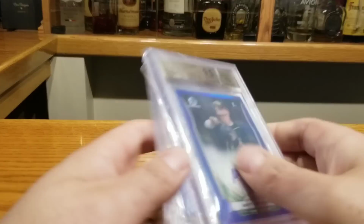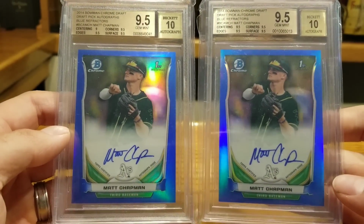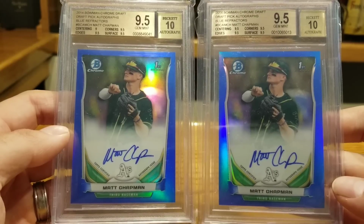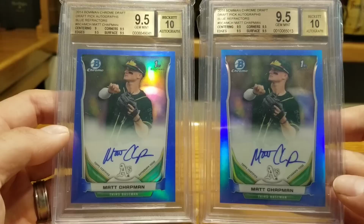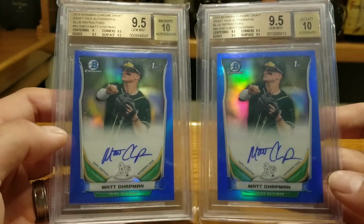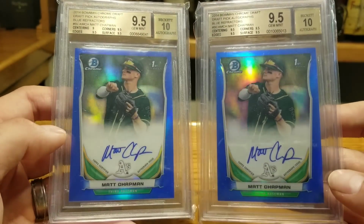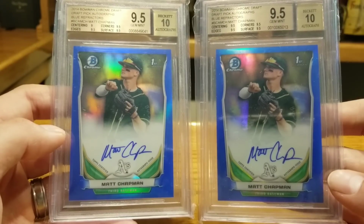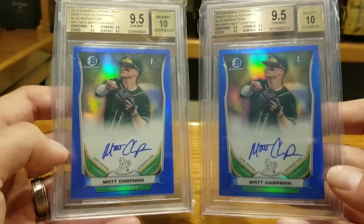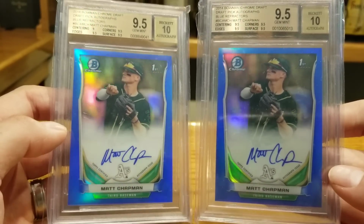And then speaking of Chapman, picked up a couple of these. Now, the green refractors usually sell for less, and I think I'll do a video eventually that'll specifically focus on how to invest in or what to look for when purchasing a Bowman Chrome card, because I've accumulated a vast amount of knowledge in that space. Been buying a ton of those, probably 90% of my collection in value, until I started buying vintage, was Bowman Chrome first-year autograph cards. So certainly have a lot to share there. Looking forward to sharing my ideas on that.